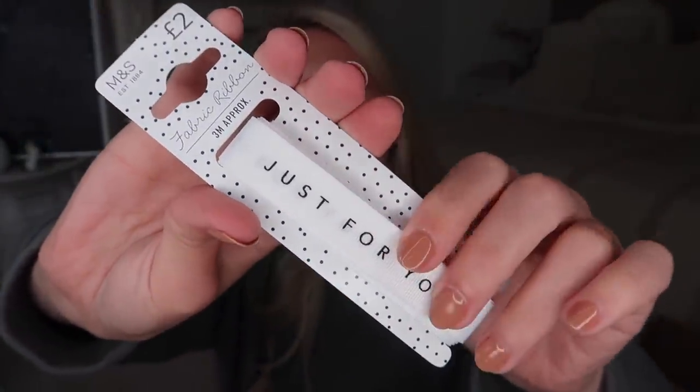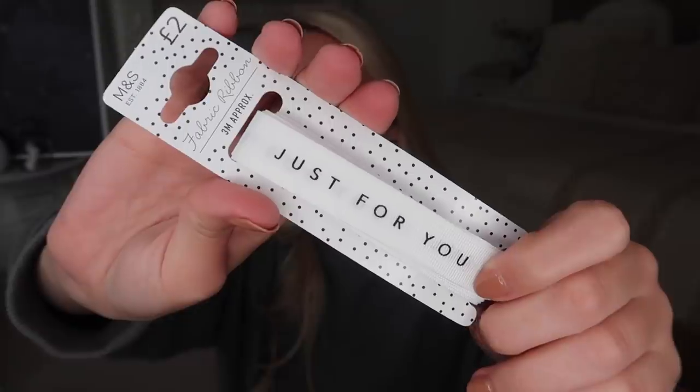It is all white, very simple, with the black font, and it says "just for you", and that is literally the only thing that's on this ribbon. So nice and simple. Got a couple of pet products from Barks and Spencer.